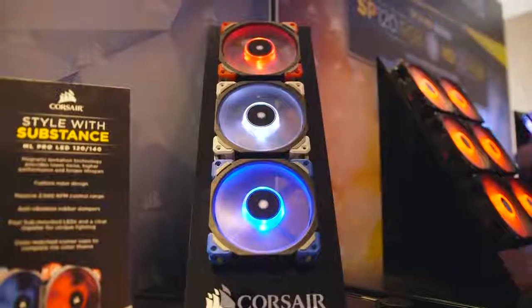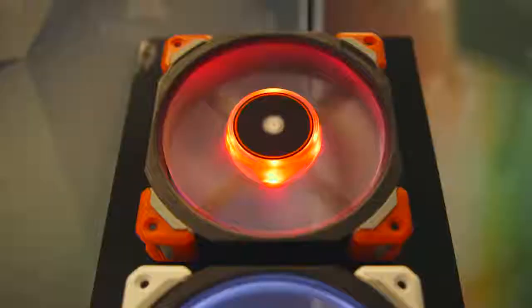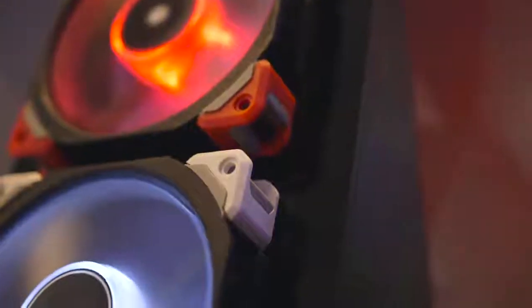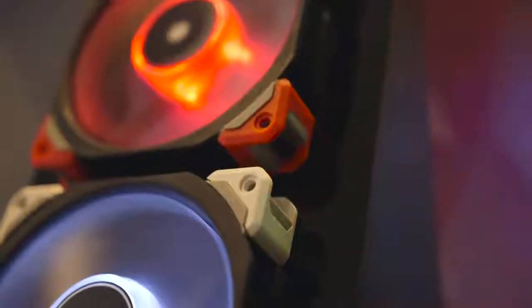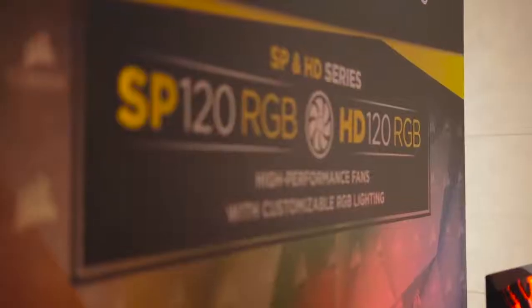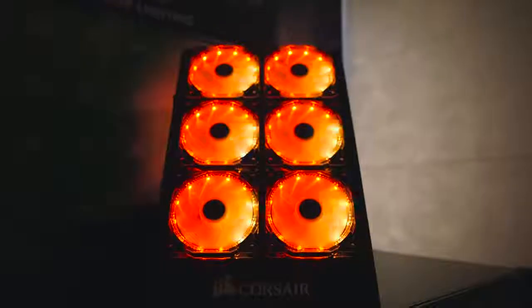So the only noise generated by these fans is through the friction of air, and that makes them extremely quiet compared to the competition, and also without compromising on the RPM. The air is quite fast, 2000 RPM. There's a fiberglass reinforced plastic frame, which is awesome, and rubber sound dampening with red, blue, and white corners, and also LEDs. The next set of fans is the SP120 RGB and HD120 RGB with 1400 RPM and 1800 RPM respectively.